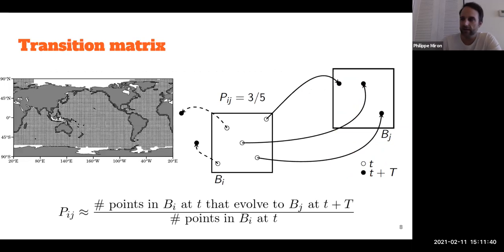So in practice, how do we do this? We start by putting a grid on the domain. In our case, the grid cells are 3 by 3 degrees, and there are about 4,000 cells on the ocean surface. The second thing we have to do is choose a transition time. For the surface drifters, we found that 5 days is a good time, as it allowed the drifters to leave the 3 degree boxes and connect to the other boxes. And 5 days is also short enough that we can decompose every trajectory into many little segments.